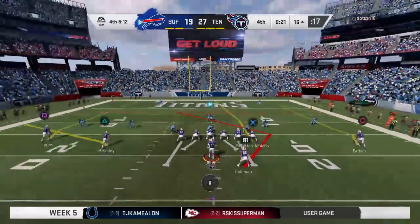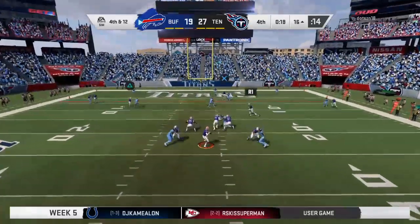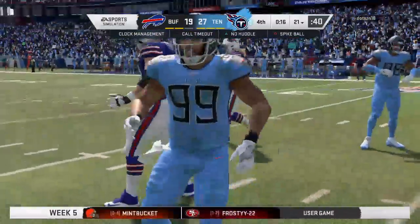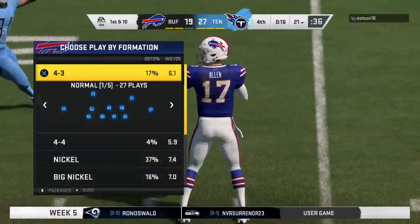One score down. Here we go. They're going to go for it here on 4th down. So they're going for it, and here's Allen. And he can't get a throw away. He's taken down. Jurrell Casey. And as a result, it'll be Titans football on the turnover.